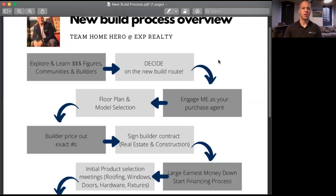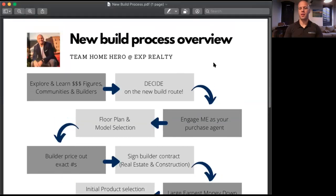But let's go ahead and just get right into it. I'll share my screen. So this is a little infographic I use to walk you through the roadmap for the new build process here in Wichita, Kansas.